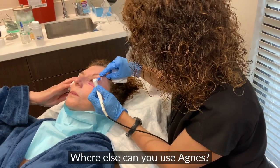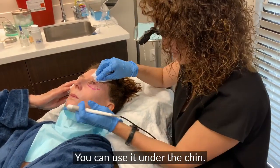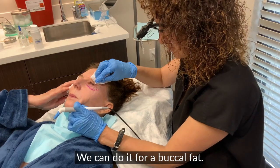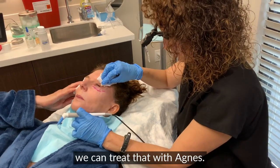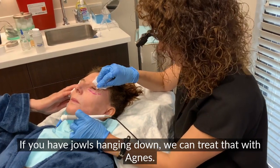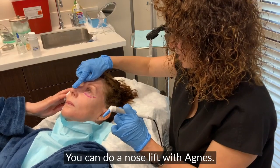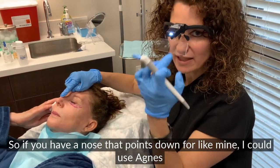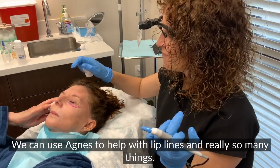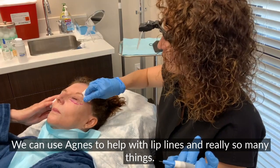So where else can you use Agnes? You can use it anywhere you have fat. So you can use it on the body. You can use it under the chin. We can do it for a buccal fat. She doesn't have any, but if she had a little fat here, we can treat that with Agnes. If you have jowls hanging down, we can treat that with Agnes. You can do a nose lift with Agnes. So if you have a nose that points down, sort of like mine, I can use Agnes and pull it up. We can use Agnes to help with lip lines and really so many things.